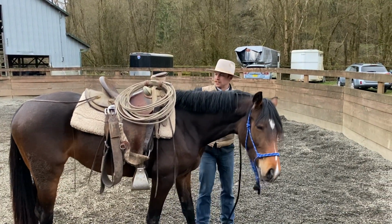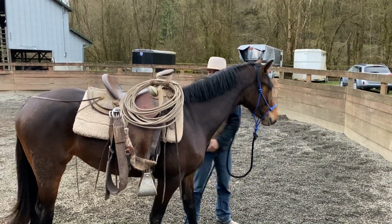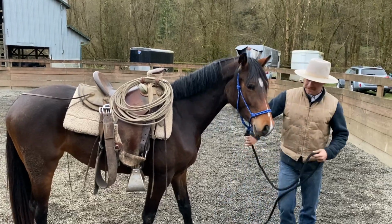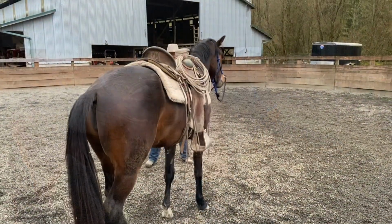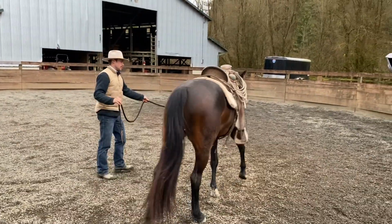So at this point, I'm starting to get kind of excited. Saturday was the groundwork day, and then here we are on Sunday, and he's starting to get pretty comfortable with her tacking up and moving off.